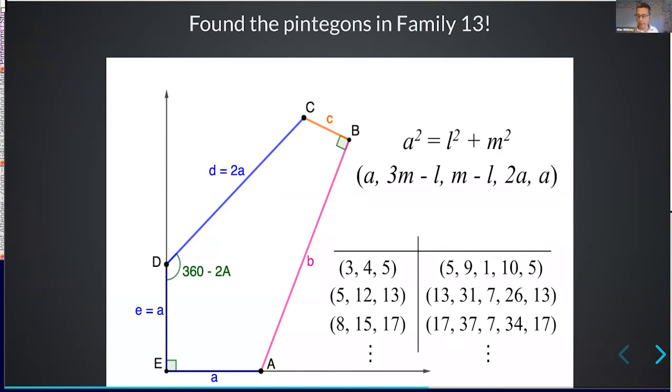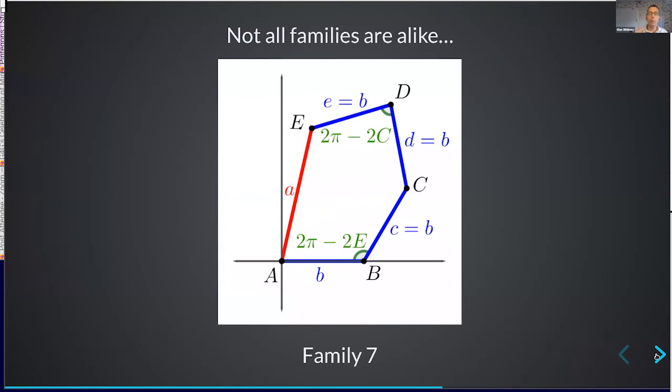We should attack a different family. But I'll warn you that not all families are alike. You might think that, okay, now we've got the process, we're just going to chase these right triangles and figure out all the coordinates and see what happens. Actually, things are quite different.